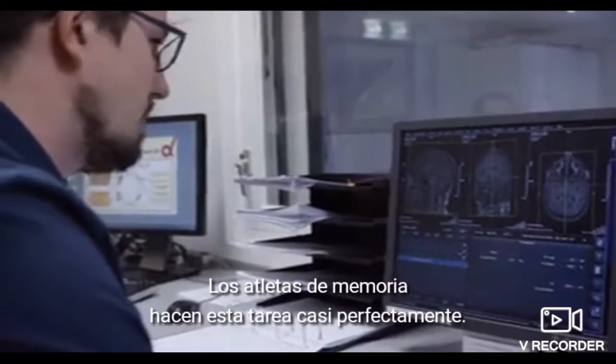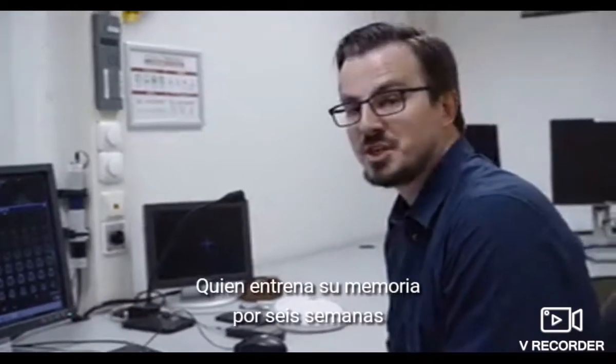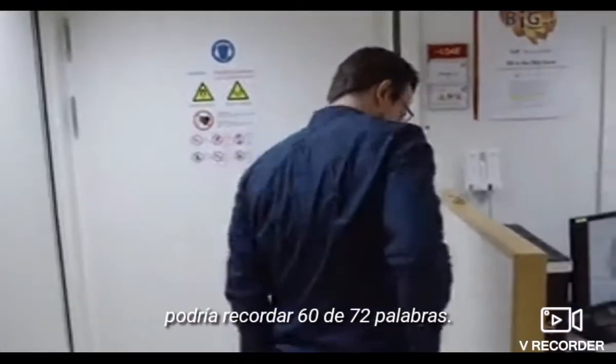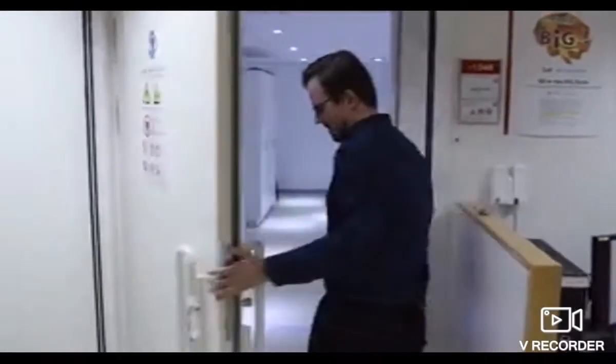The memory athletes get very close to perfect on this kind of task. Someone who trains their memory for just 6 weeks might achieve something like 60 out of 72 words, and someone who didn't train their memory, they're more like a 20.